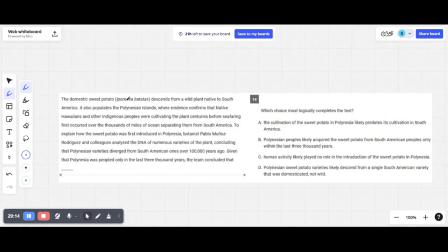We know that the domestic sweet potato first originates in South America, and it also populates the Polynesian islands. So it's somehow brought to the Polynesian islands. But we did say that native Hawaiians and other indigenous people were cultivating the plant centuries before seafaring first occurred. So it means that people couldn't really carry those potatoes from South America to the Polynesian islands, because there was no seafaring when it originated in the Polynesian islands.